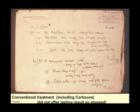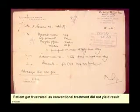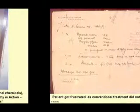Here we have the conventional prescriptions. The patient had been treated by leading dermatologists of the country without any appreciable change. So I have taken those reports to show you that he was treated by conventional doctors without any appreciable change. The first thing that happened after my treatment is the detoxification. The entire layer of the skin came out and the patient is holding that.